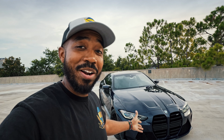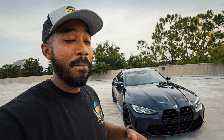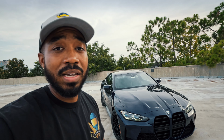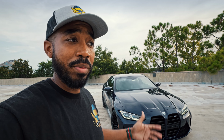And standing right now in front of my G82 M4, it really goes to show you that making the right decisions, having a goal, making a plan, organizing yourself, and going after the things that you want really can manifest into anything that you want. And I know that this is just a car, but to me, it's a sense of hard work, a sense of achievement, and a reminder that anything is possible.